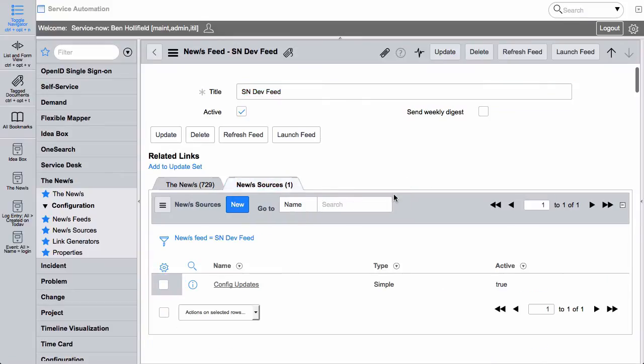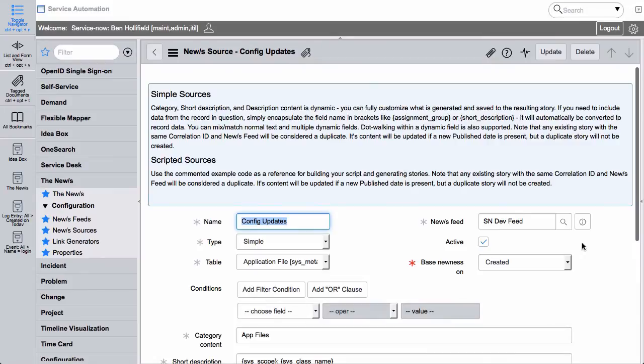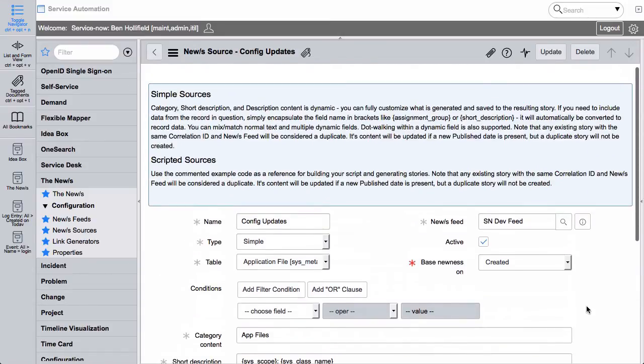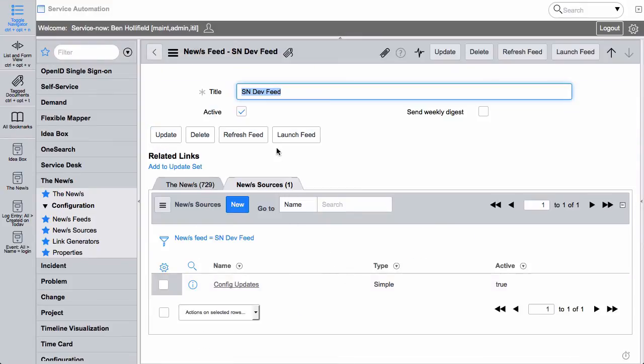Imagine running this against a news source that is your sys metadata table, where all your scripts and configurations are built. Here we have this going against the application file, sys metadata table, and the short description is going to be the scope, global, or if it's a scoped app, what app it's in, the class name of the record being changed, and then just a little description: a configuration of type so-and-so, named so-and-so, has been inserted or updated in scope, sys scope.